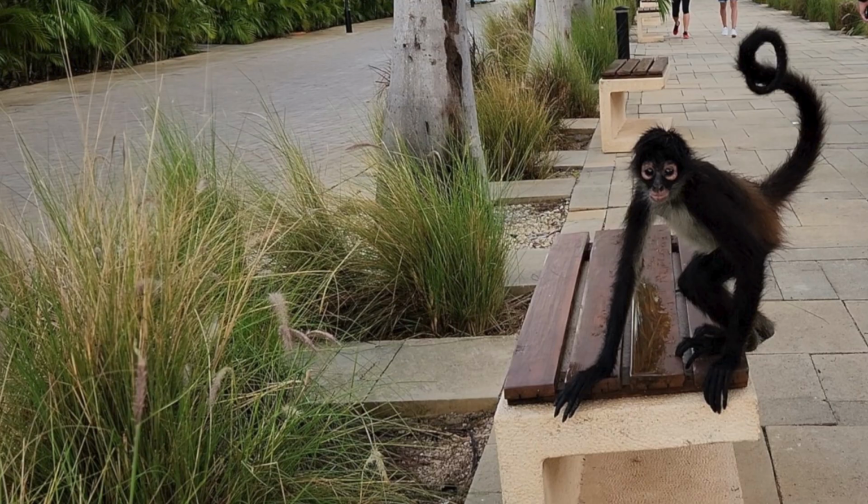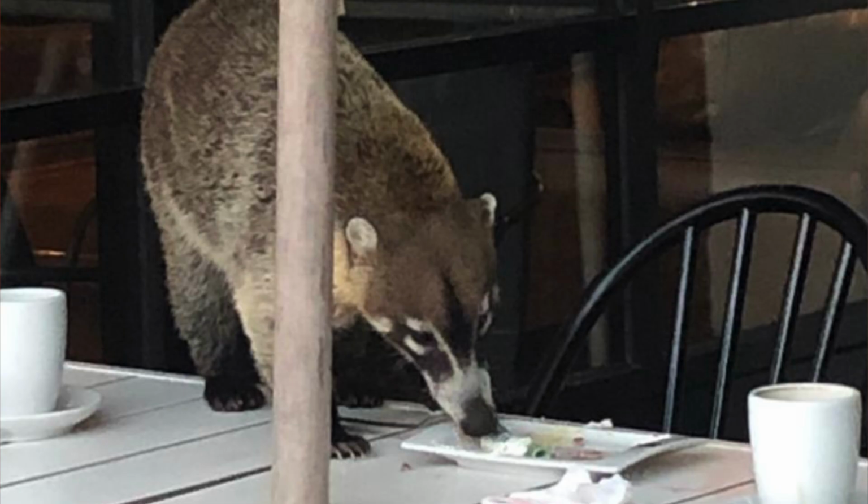So if you don't feel like getting changed for the lunch buffet or Pez Vela, the snack bars are a good alternative. Unfortunately, you are not allowed to take food from the snack bar to eat by the pools. Understandable due to the number of monkeys and coatis located on the property.